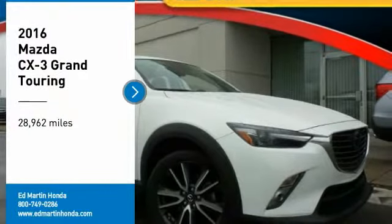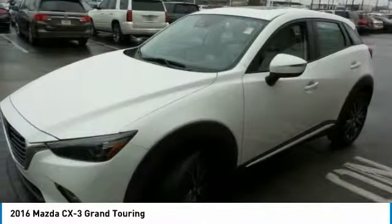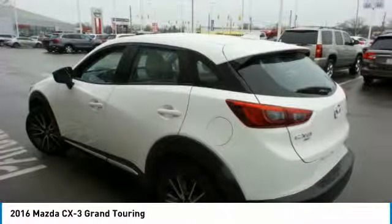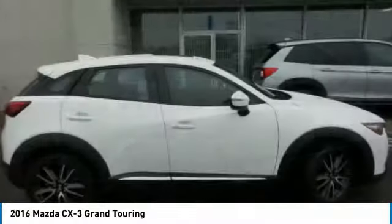Make a great choice today with the 2016 CX-3. The CX-3 is a fun and feisty roundabout with outstanding performance, style, and sophistication that outstrips the competition. The CX-3 subcompact crossover delivers unmatched driving dynamics right alongside outstanding fuel economy. It's the driving experience totally redefined.